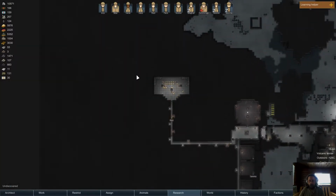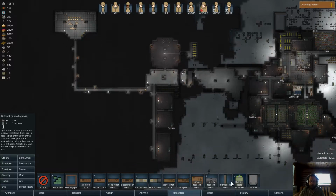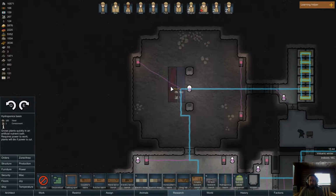So that's as much of the warren as has been dug, and we haven't fired up this food producer, but I think we're going to need to pretty shortly. It looks like we're dropping. We just got the animals. So why don't I go architect, production, get some hydro basins, and start popping them in. So I'll just do 1, 2, 3, 4 of them to start with. That's not too big and expensive.